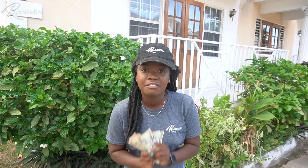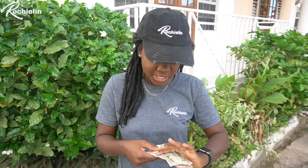So we're gonna explore if you're able to survive on that, as a tourist or even as a local or even as someone that's here in Jamaica and getting paid in US dollars, to see if $10 will suffice. So for those of you that don't know, let me show you what Jamaican money looks like.